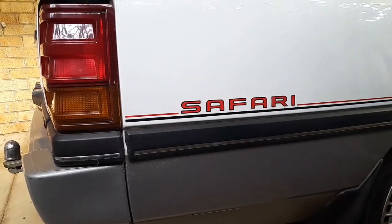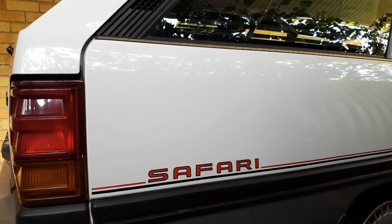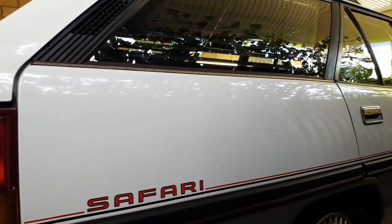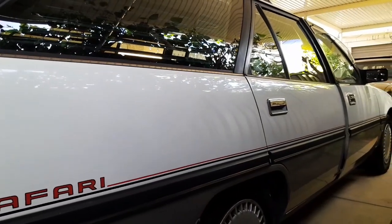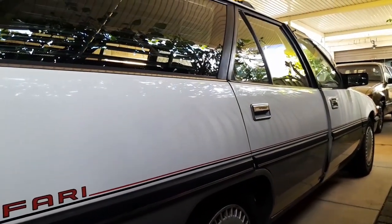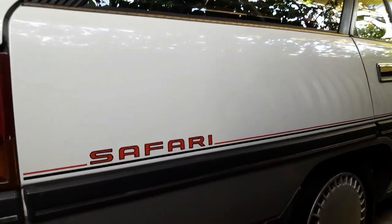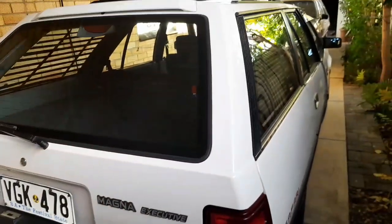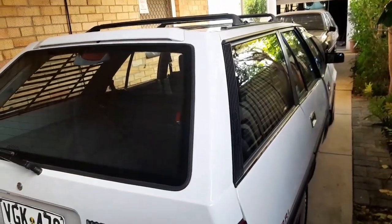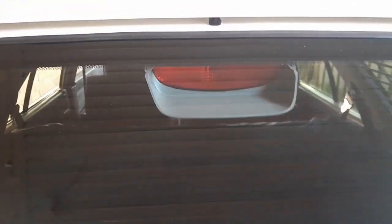There it is, Safari. So as I was saying, this was one of 500 Safaris made of TP. So I guess it could be a bit of a rarity. And also the Executives didn't come with two-tone paint. The Safari was the one that came with it. You could get different colours, but it was all over silver, of course. So this is white over silver, and I believe the colour is called Sarajevo White, if anybody's interested in that.